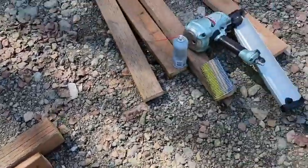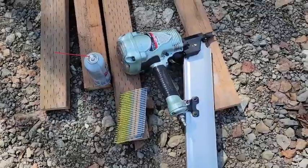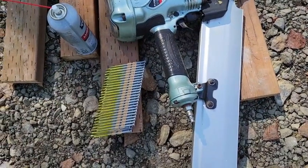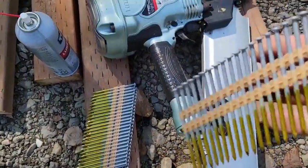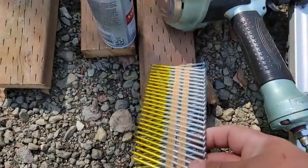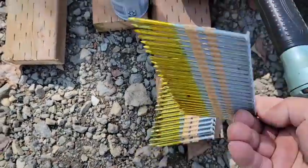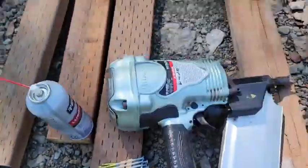Now let me go ahead and show you my little nail gun that I have here. Now this nail gun is a Hitachi. It's a 21-degree angle, which means that these nails right here, they're laid out at 21 degrees, which is a pretty common angle for nail guns. So I've got my nails. I always mess that up. I got my nail gun. Right, this is my nail gun.